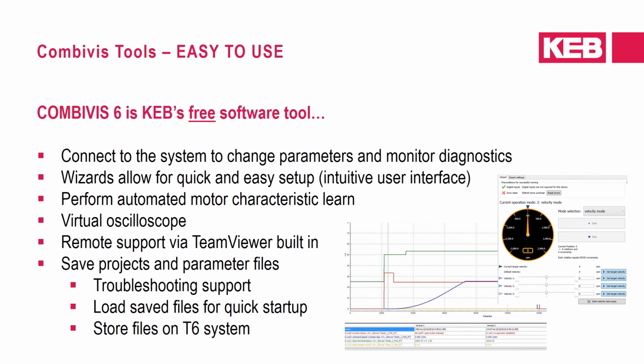And there's also a virtual oscilloscope, which the user can place diagnostics into the scope channels, run a trace, and evaluate with cursors. This makes for an amazing troubleshooting tool since you can see what's going on, and the scope files can also be saved and sent to others for review.